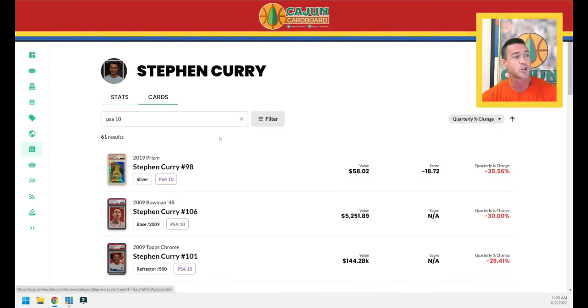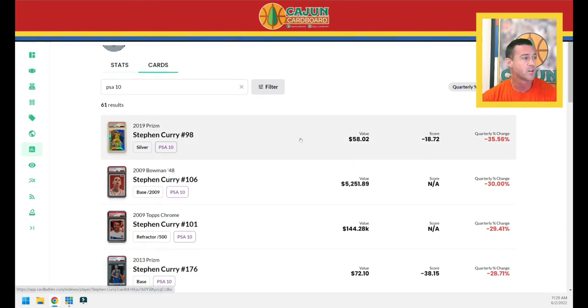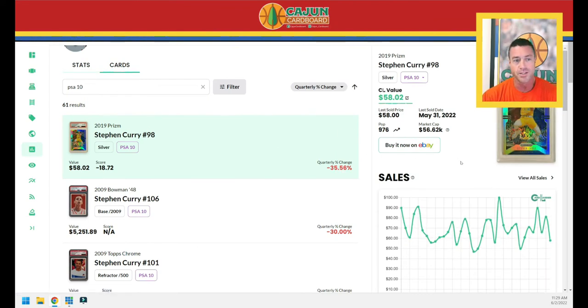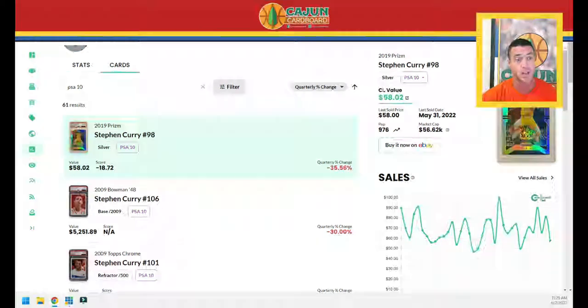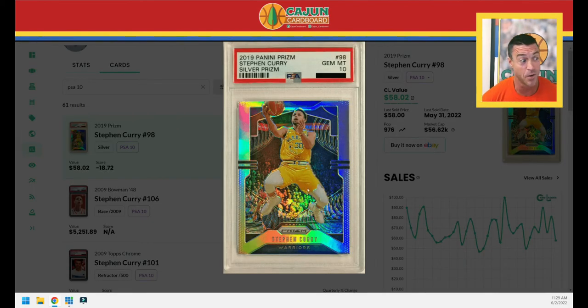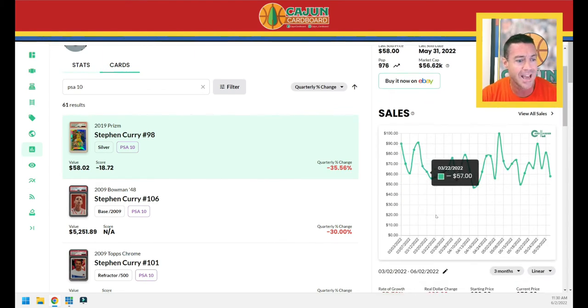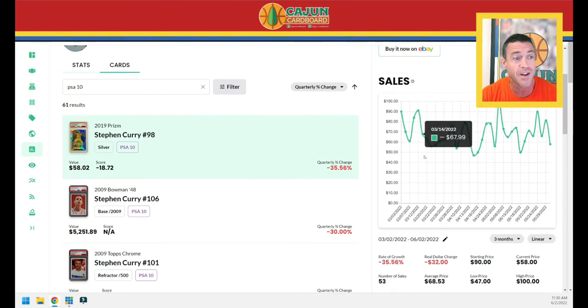Let's look specifically at his cards. We always sort by PSA 10 just because we've got to have some type of frame of reference. I've got 61 results pulled up. Let's look at the 5 cards that are down the most first, okay? No surprise here. It's an overprinted 2019 Silver Prism PSA 10. Really fantastic looking card. I'll pull it up for you on the screen. That one's a little bit off center for a PSA 10 in my opinion, but that's the card. It's a pop 976 already. If we look at the card over the last 90 days, it's down 35.56%.